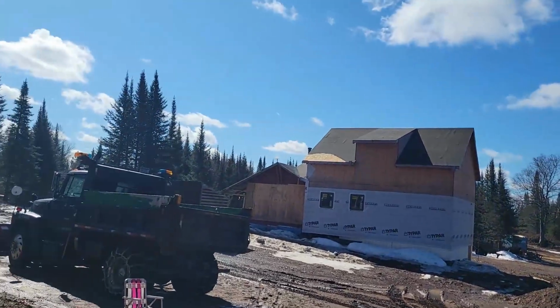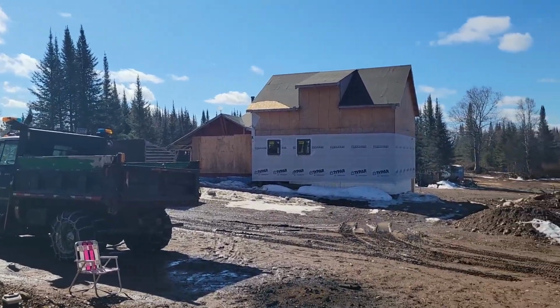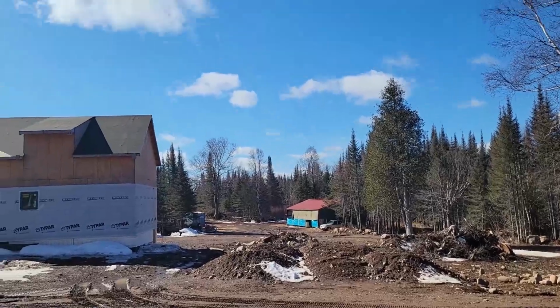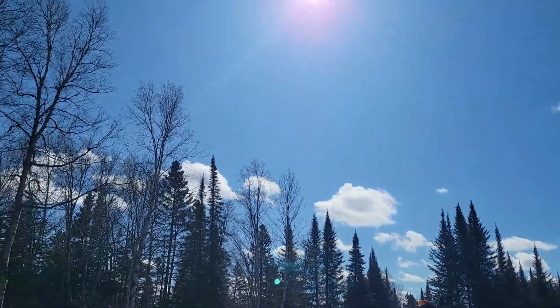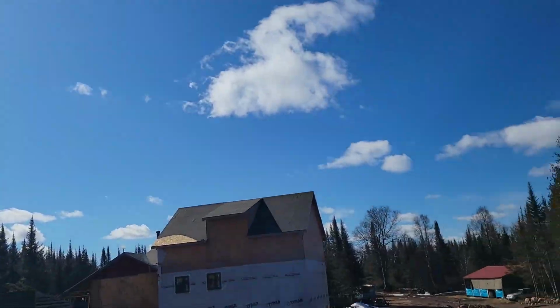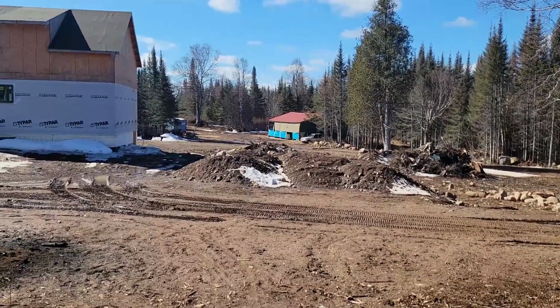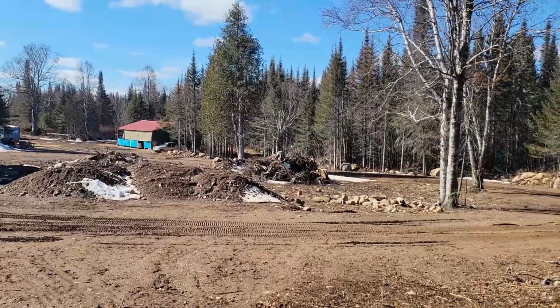Hi guys, welcome back. It is another beautiful spring day. We're at about 36 degrees today. Mostly clear skies, a few clouds puffing around. It's a little breezy today. I think we were like 16-mile-an-hour winds, but that'll help dry things out.